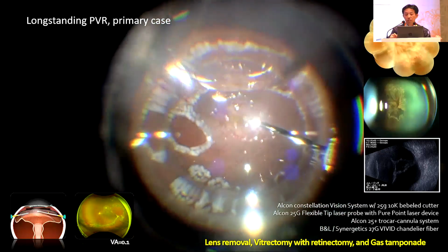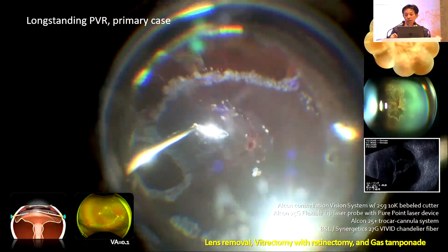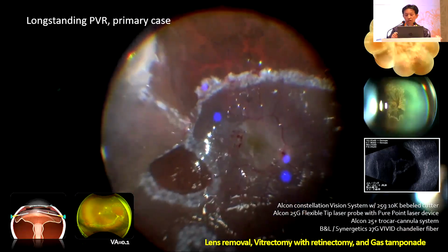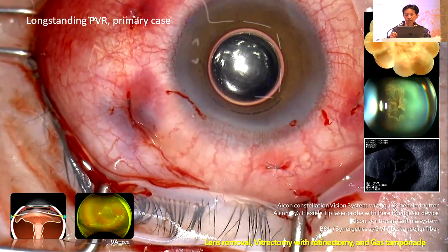In this case, we no longer need silicone oil. Simply use long-acting gas with face-down positioning, and you can attach the retina with a single surgery. I still use cryo to the peripheral area to make a strong adhesion at the edge of the large retinectomy. In this case, I removed the lens and left the eye aphakic because we use a gas tamponade for one cavity, and after the retina is completely attached, we can perform the secondary implantation. So again, in this case only gas without any buckle can conclude the surgery.